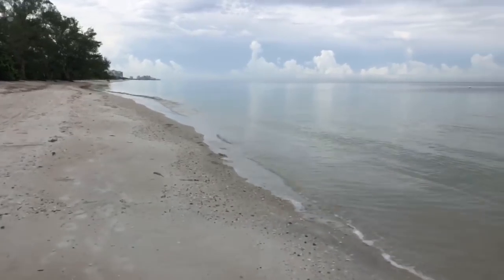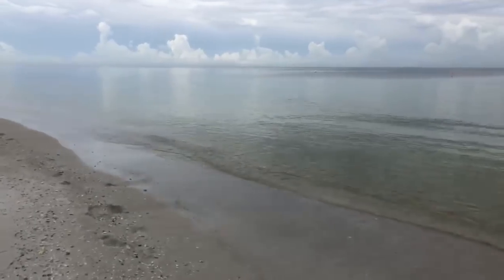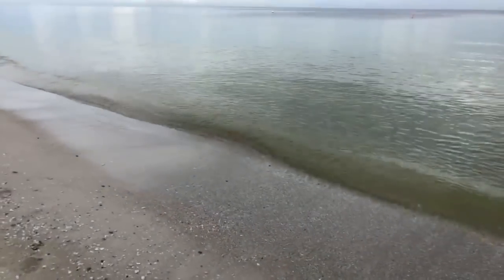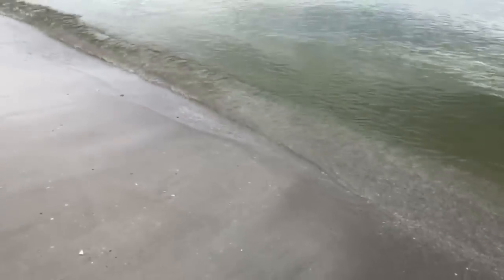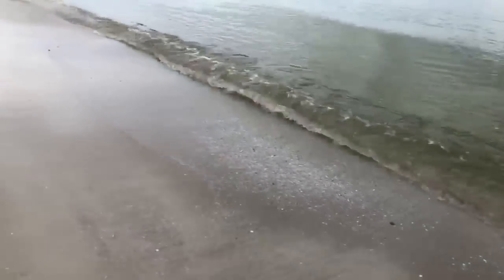You can see our water here. It's very hard to see the color of the water right now because the sun's not shining bright. We're just covered with clouds this morning here. But you can see the bottom. The water is not as bad as it was by any means, but it is not as nice as it should be. So there you have it.